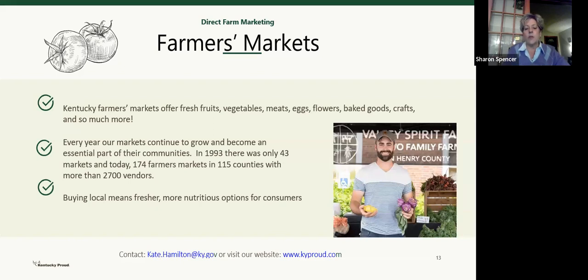So I have sent some information out. If you've got any questions on it, let me know. But these are some funding and grant opportunities for your farmers markets. So any questions, just holler at me. And then also Kate Hamilton. Kate is our new farmers market coordinator for this. And I'm really excited about having Kate on board, and she's just so full of energy and working with the markets.